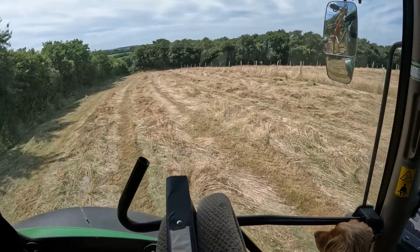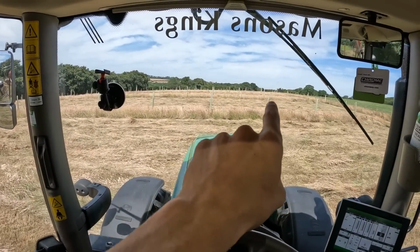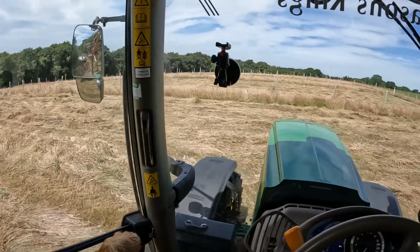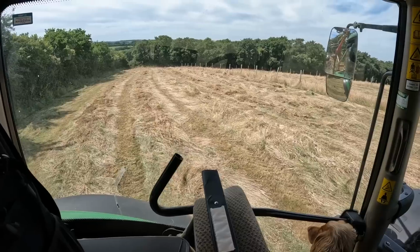Right, welcome to the next piece. So in this field, we got lines of trees every, I don't know what it is, 20 meters or so. Might be a bit less. So we've got runs like this, so we'll have to go up and back, and then that'll be that bit done.